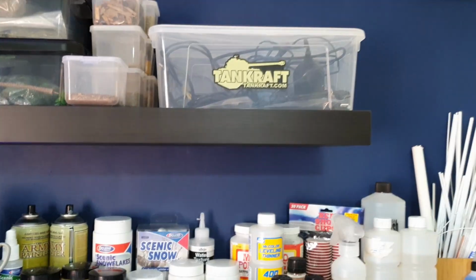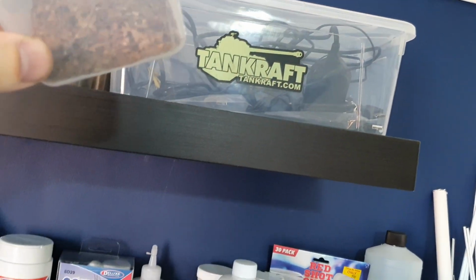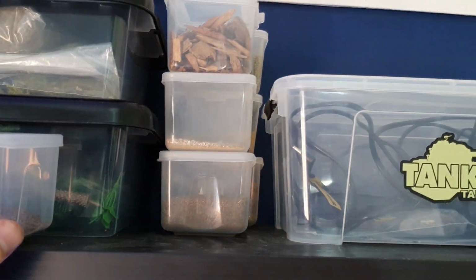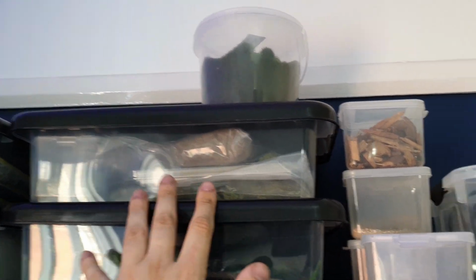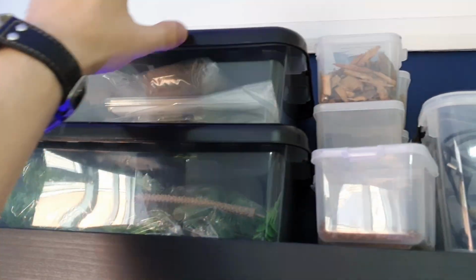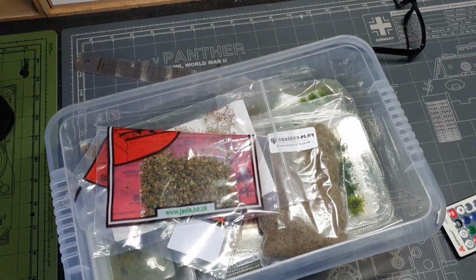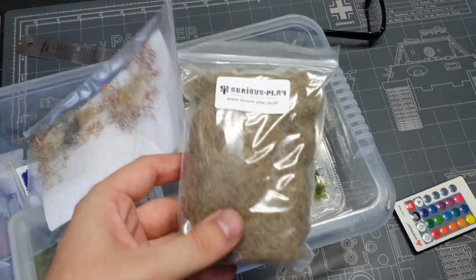In the first box I keep all cables and all bits that I need to connect for live stream videos. In small boxes I keep some leaves and various scatter for diorama building. In larger boxes I keep some more stuff for diorama building, like plastic vegetation, modeling compounds, casting molds for making rocks, artificial bushes, foliage, turfs, leaves and various static grass.